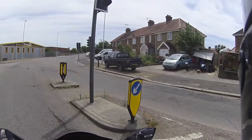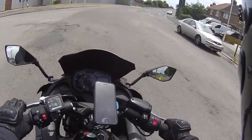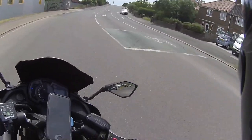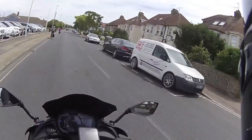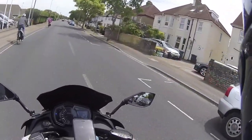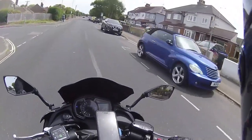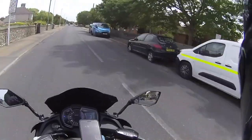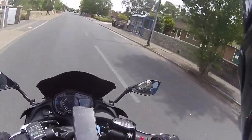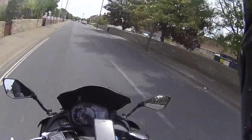As I say, I think the power is perfect for UK roads. Absolutely perfect. You know, that kind of 70 to 80 brake horsepower, I think, is the sweet spot. Yeah, the gearbox is silky smooth. There's no quick shifter on here. Having a quick shifter would be lovely, but again, it's a 650 commutery bike. I personally don't think it's really necessary, but each to their own.